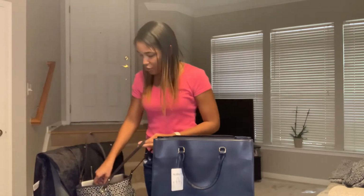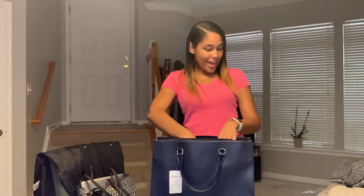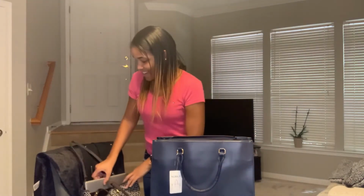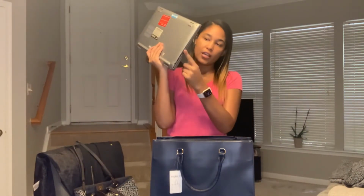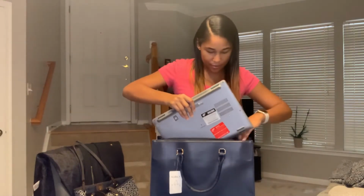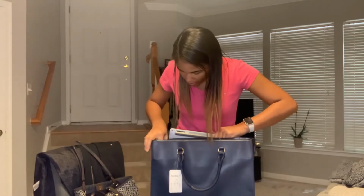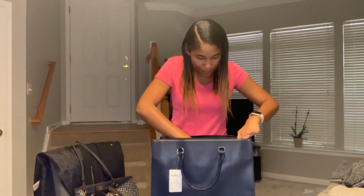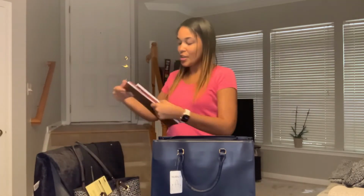Okay, so smaller laptop first is my personal laptop, so let me try to put that in the small pocket. At least this pocket looks small. Oh, okay. This pocket is bigger than I thought. Okay. Big laptop, work laptop. And it has a little thingy for my mouse. Come on. Oh, it just got hung on that zipper. Okay. Ooh. Yeah, it fits perfectly with tons of room.